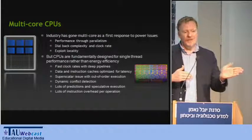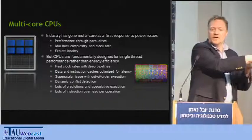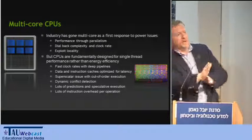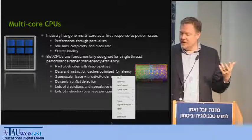Well, here's a branch instruction. I'm not really sure which way it's going to go, but I think it's going to go this way, so I'm going to start executing that work, and later on I'll figure out, did the branch really go that way? Oh, no, it went that way. I'll unwind and I'll start executing the other path. And so there's a lot of overhead.